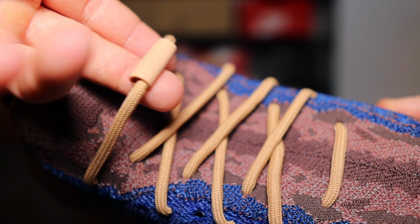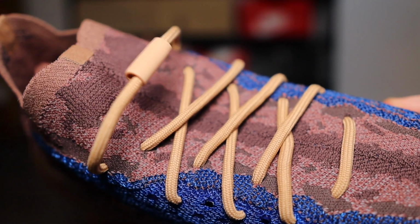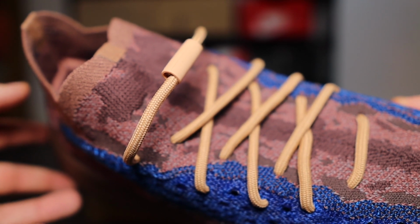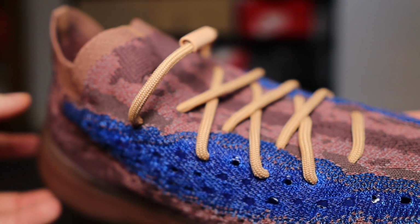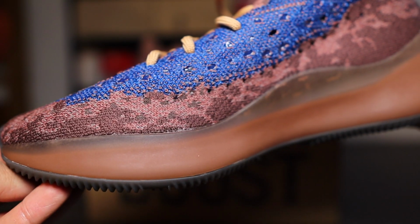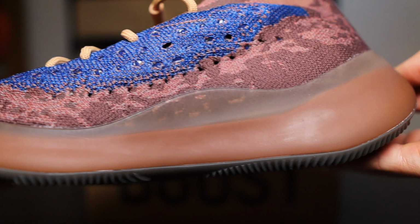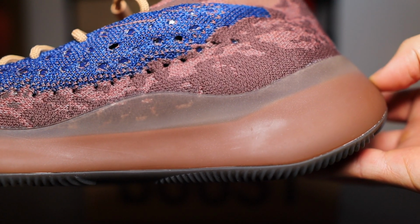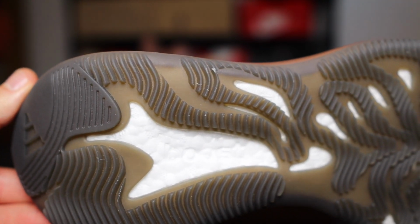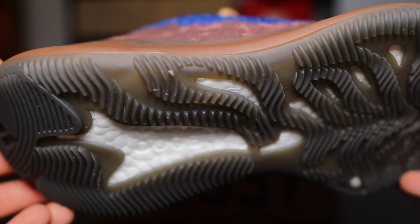We've got that Infinity lacing system, and if you're not a fan, just snip them off and whack in those spare laces. And going to the collar, again we've got that sock-like feature, which is a very nice touch in my opinion. Now going to the midsole, it's that translucent colorway, but again it is still brown. Why? Just why? And going to the outsole, it is very much a 380 with that exposed Boost.